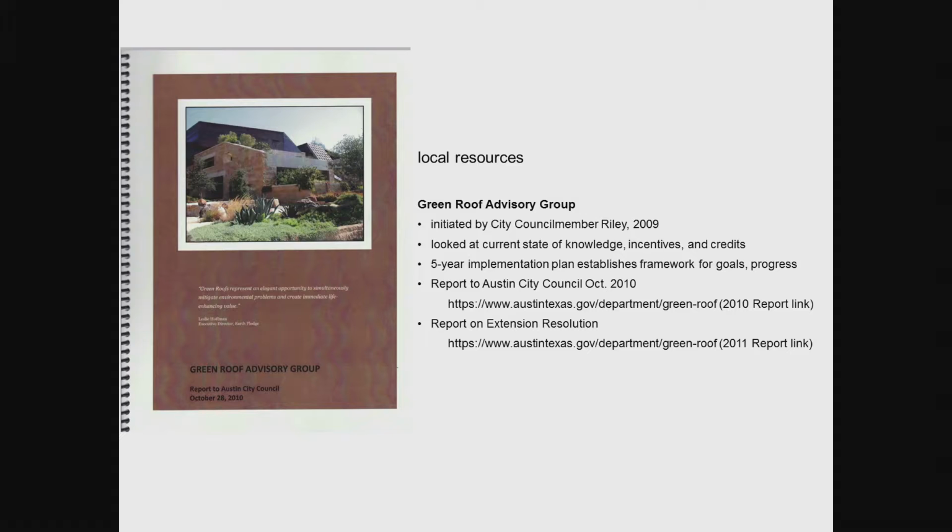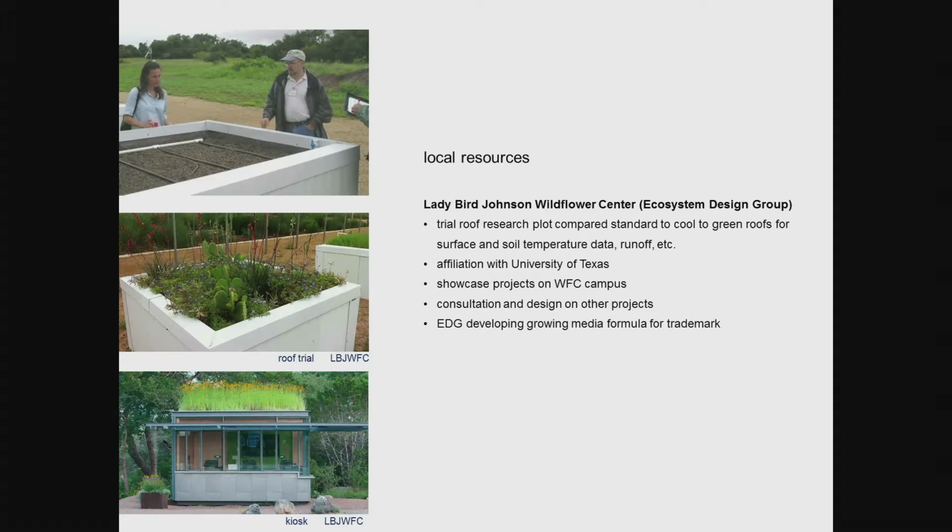The one on the left there is the first one, pretty long, and goes into a fair amount of detail on everything that was done and the incentives that exist in other parts of the country, and what we can learn and what we might be able to look forward to in the future implementing.